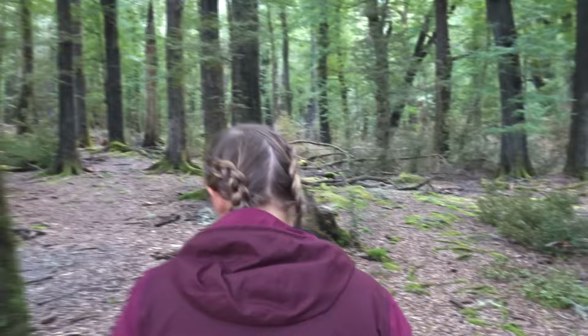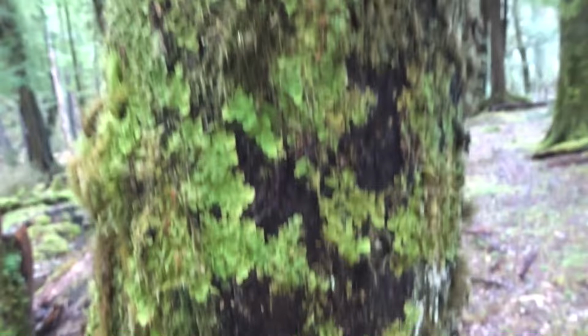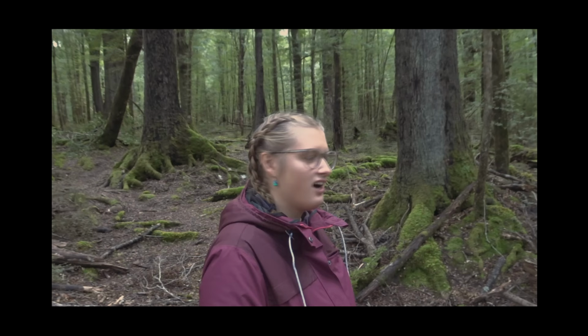The moss on the bark. It's actually so cool. Obviously lichen as well. But the variation is just phenomenal. It goes the whole way up. I can do a Gimli. I got eyes like a hawk and ears like a fox.